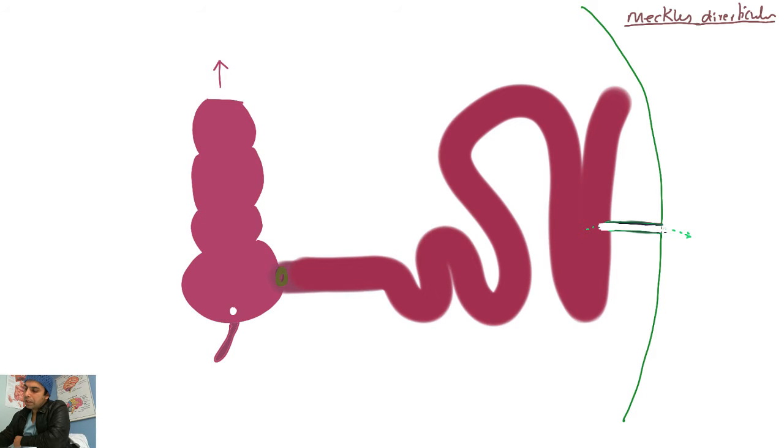If it doesn't close, it's known as a fistula. If it closes, it degenerates and becomes ligament. That's the best option. It's normal. All of us should have that. But there's another scenario where it does not close. If it doesn't close, that means there's a communication between your intestine and the outside, or your skin, and then it's called a fistula.